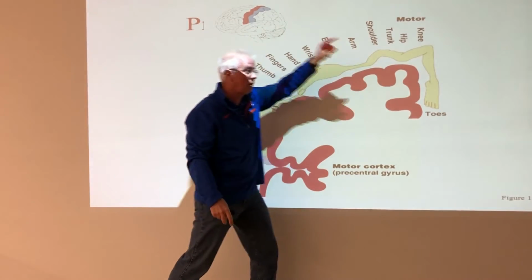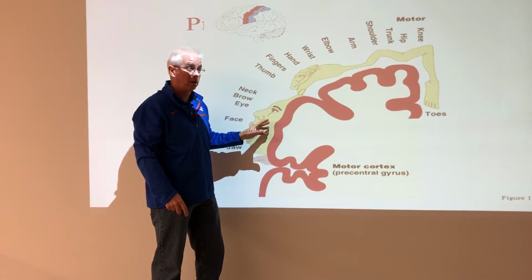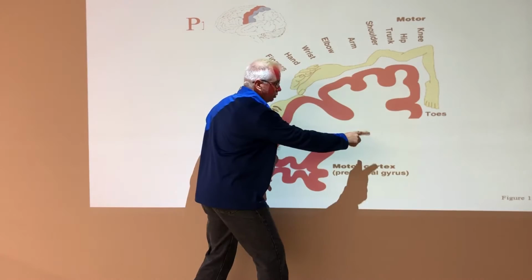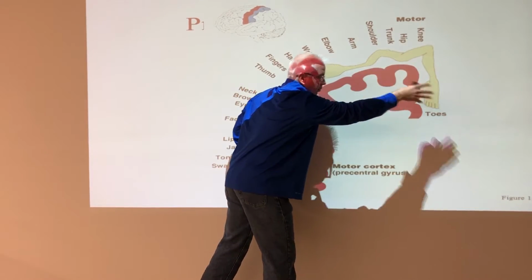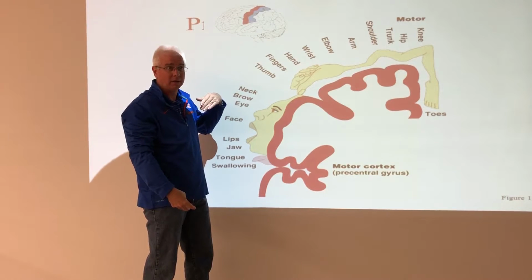So the other side would be over there. Can everybody imagine that in this image? This is just half. So this image would be over there for the other side of the brain. This is just the left side. Okay? Everybody see the orientation here?